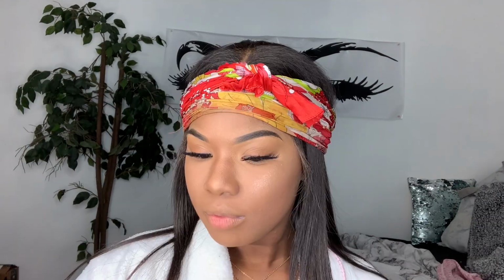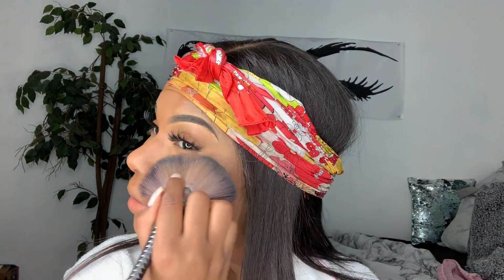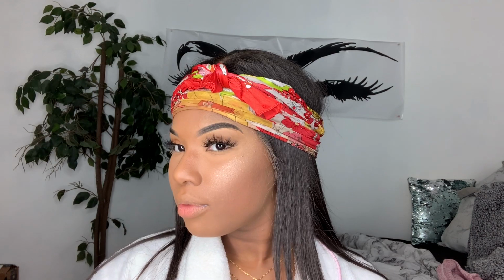Y'all look at that. Oh my god. Do y'all see why I'm amazed that this is $5? That is so gorgeous. Y'all, that highlight is popping. Look at this highlight. Look how glowy this is.